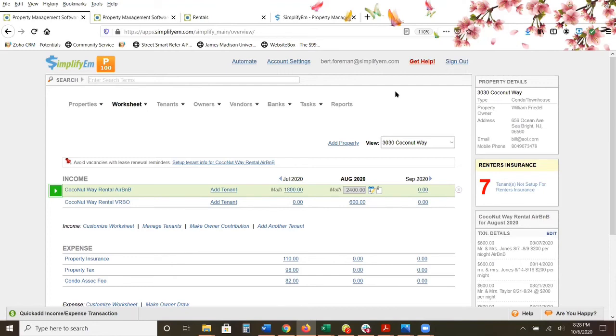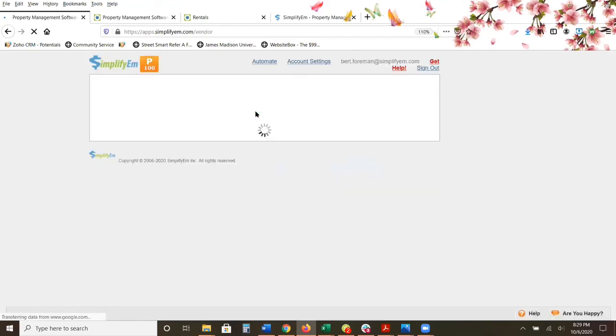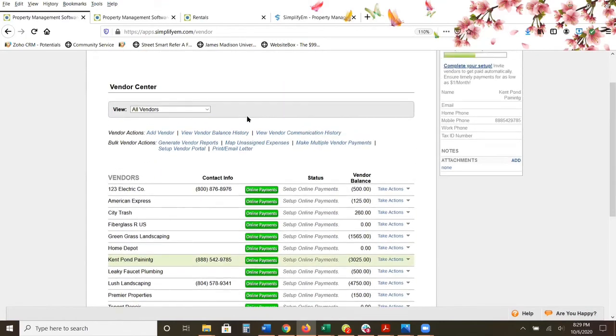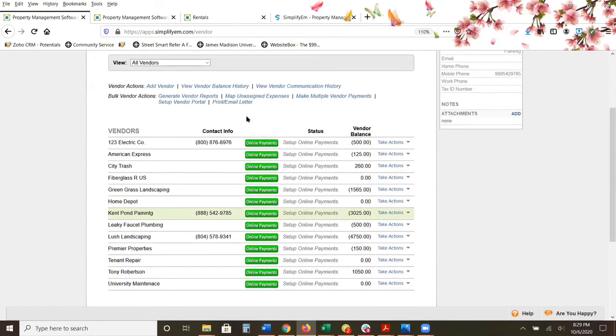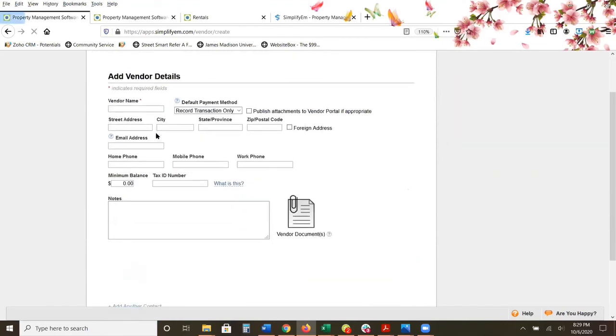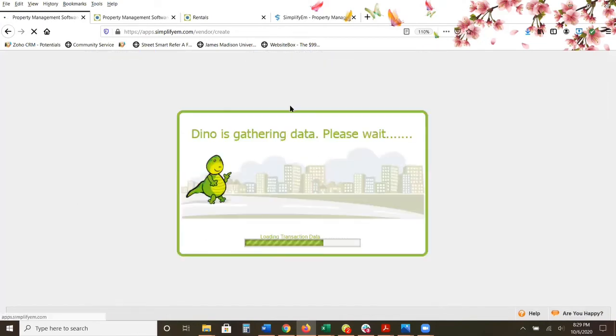So you see up here under the vendor center, this is where you set up all your different vendors, okay? And you can assign expenses to vendors, and you can also assign repair requests to vendors. So if you want to set up another vendor, you just click on add vendor. And you'll see one of the key ingredients down here is we give you a place to put in their tax ID number. So you just put in their information. If you need to attach any documents, those would all be under your vendors.